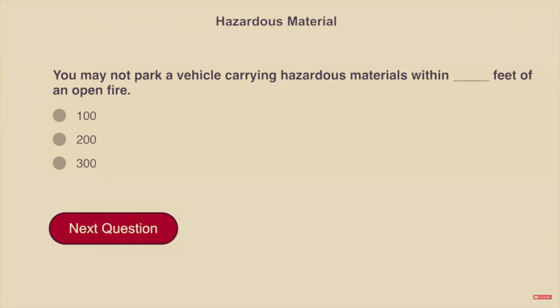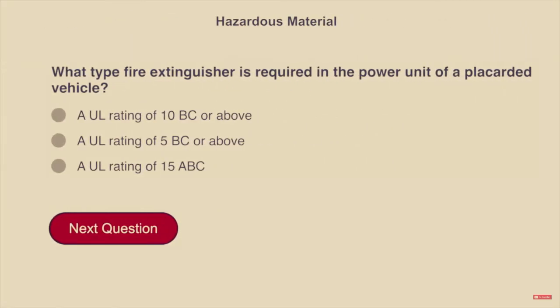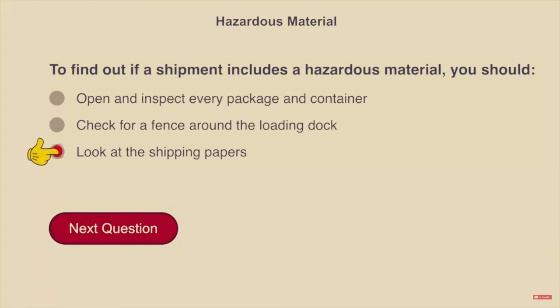You may not park a vehicle carrying hazardous materials within how many feet of an open fire? 300 feet. What type of fire extinguisher is required in the power unit of a placarded vehicle? A UL rating of 10 BC or above. To find out if a shipment includes a hazardous material, you should look at the shipping papers.